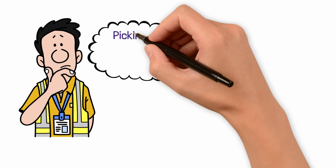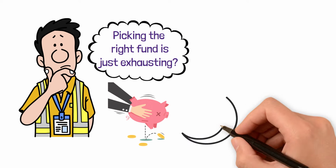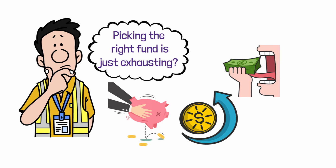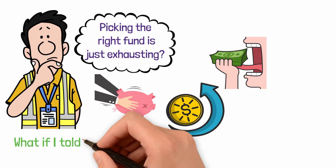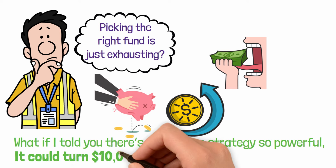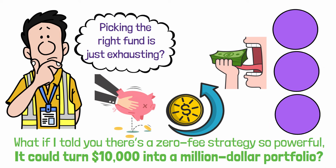Ever feel like picking the right fund is just exhausting? Some barely move your money. Others grow, sure, but management fees eat your gains alive. But what if I told you there's a zero-fee strategy so powerful it could turn $10,000 into a $1 million portfolio, and it's built with just 3 of the best index funds out there?